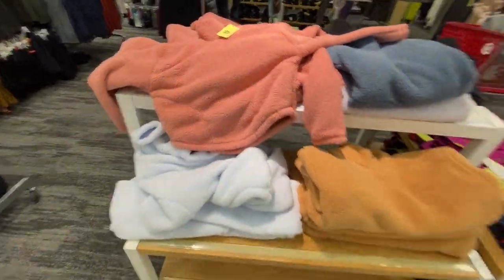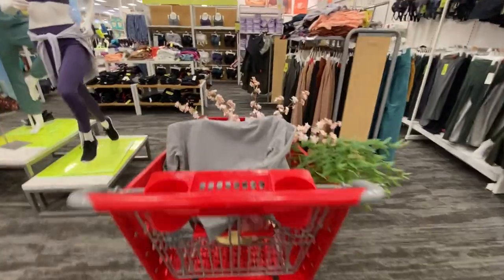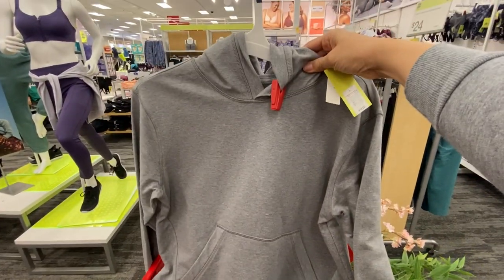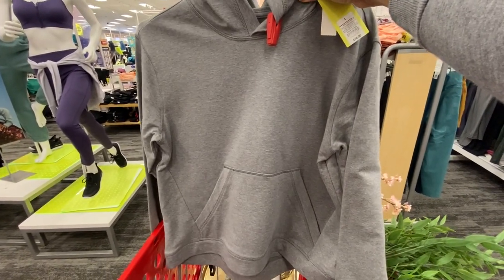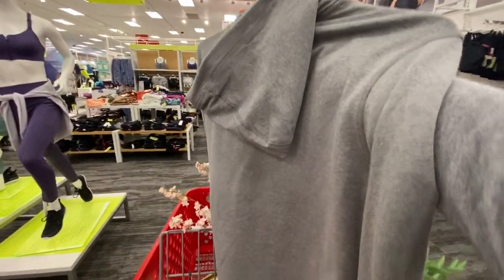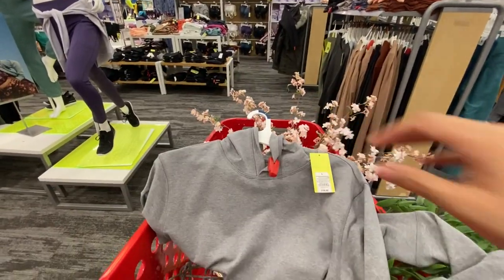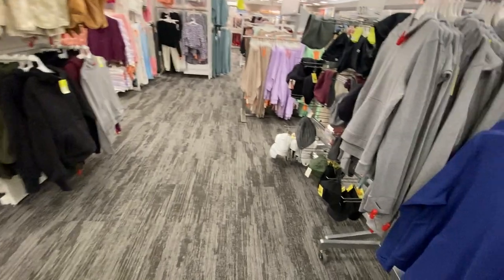Really nice. And then I actually decided to pick up this little hoodie. This was really cute. It's only $18, and this is how the back looks. I just want more hoodies. I don't really have a lot of little hoodies to wear to the gym.